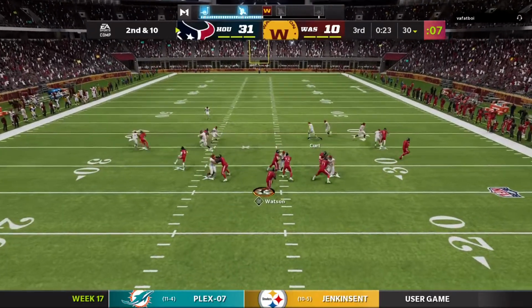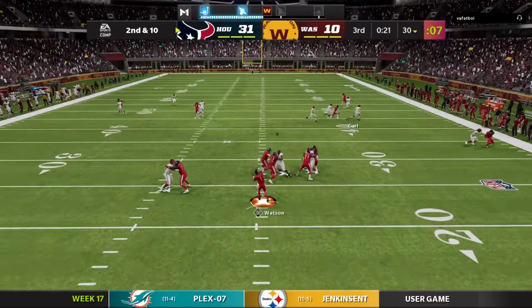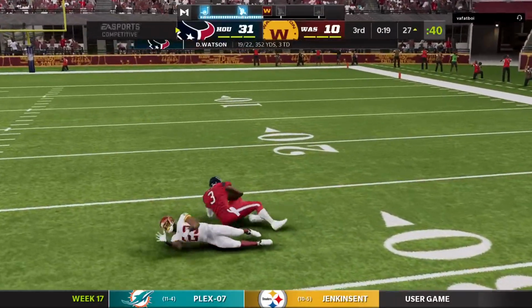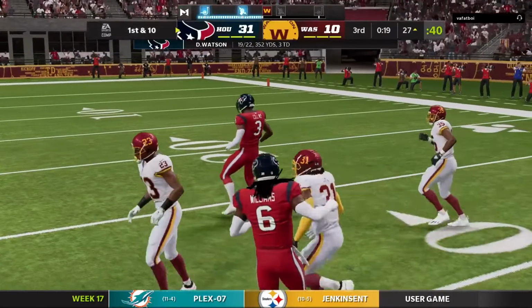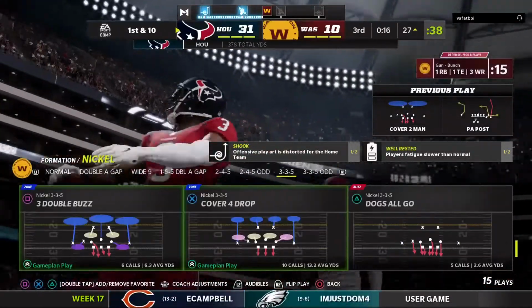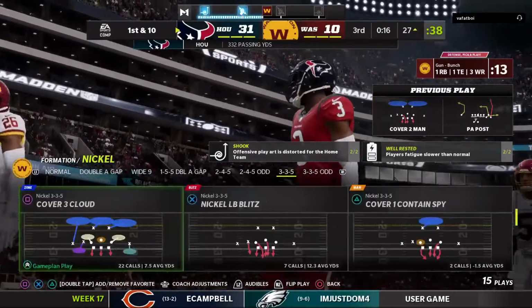Here's Watson. He's going to air one out. And this will be caught at the 30. And they finally do get him, but not before he reaches the 27. A huge play there for Houston.